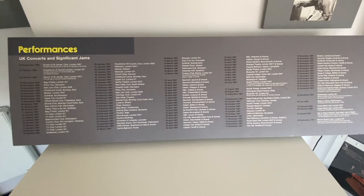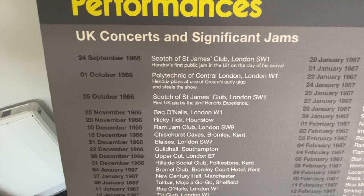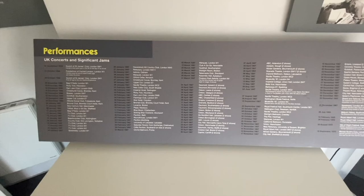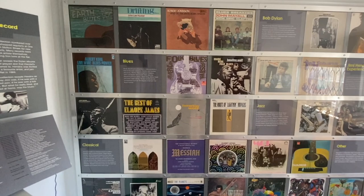Hendrix's first public jam in the UK, and yes, as so many of you have pointed out to me, that gig with Cream was at the Polytechnic, you guys. And thank you for that. Because we were given the wrong information, so many of us believed it was the Scotch of St James, even though he did play there, but alas, we have come to that conclusion.